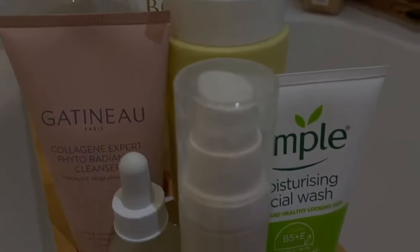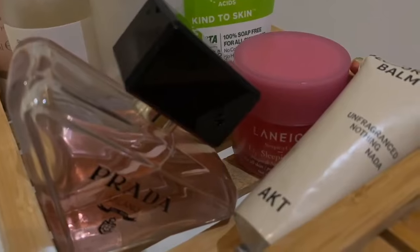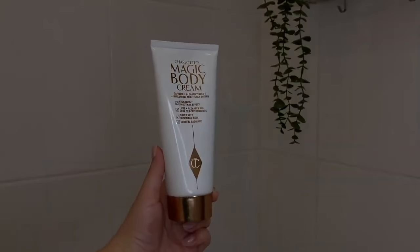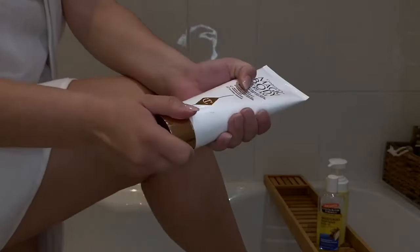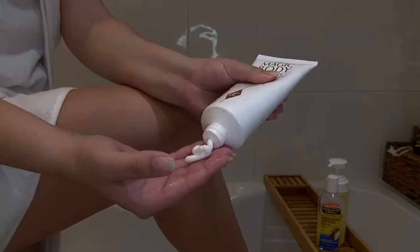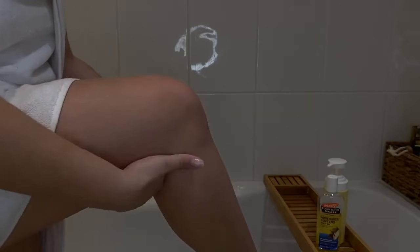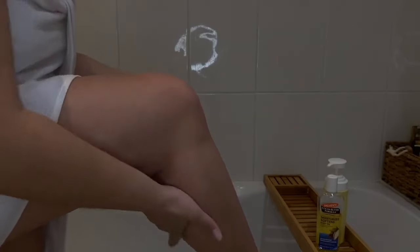Moving on to my post shower routine, I thought this would be a good example of when I'd probably use a body lotion before a body oil, and one of the reasons would be because the lotion might be a treatment like this one from Charlotte Tilbury. I decided to use this on my problem areas such as my hips, my inner thighs, and backs of my legs where I'm prone to stretch marks and uneven skin.